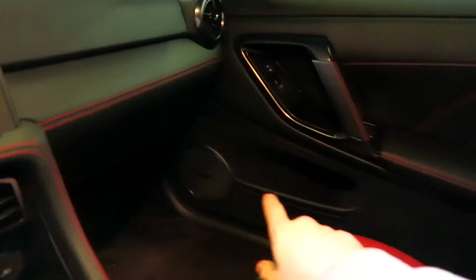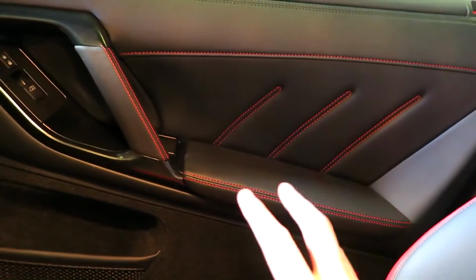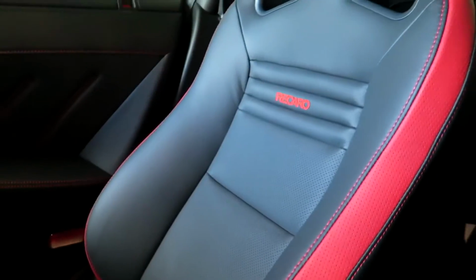Now let's actually look at the side door panels. So you'll see this new red leather stitching, which is on the Recaro edition. I'm not sure if that's 100% standard or not, but it's on the Recaro edition. As you can see here, the Recaro seats. Now just sitting down on these seats, they're pretty similar, but I have noticed that just sitting back in it, the side bits here hug you a lot more.